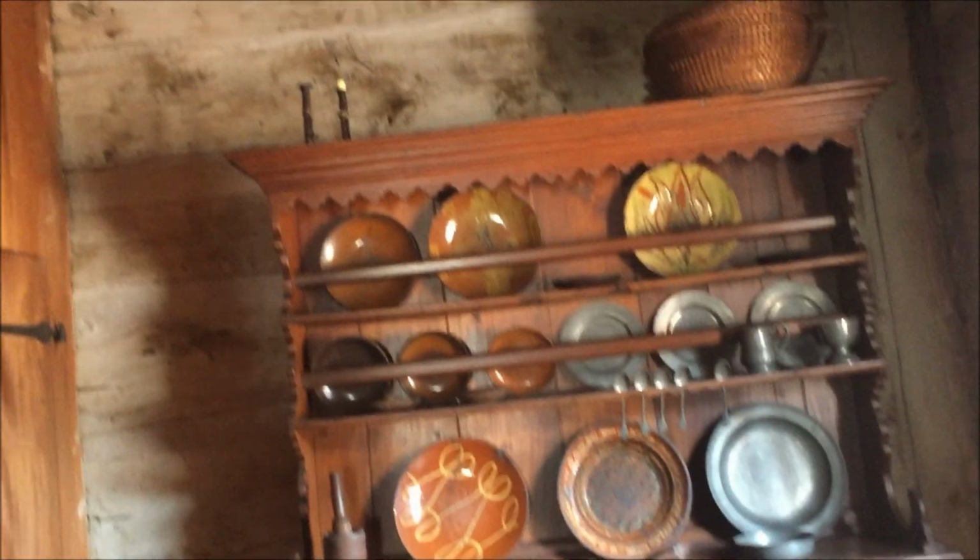So this was open as a tavern. A tavern back in the 1700s was like a bed and breakfast. This was the kitchen area. This is the main cooking area.